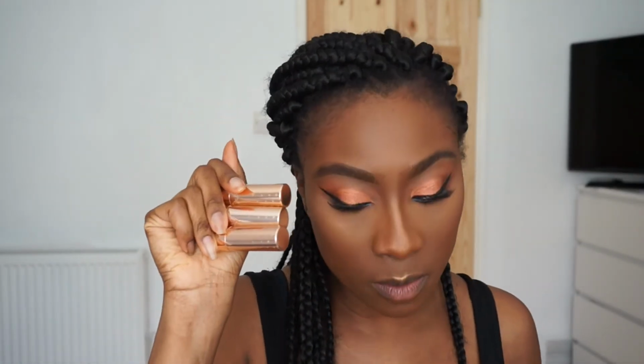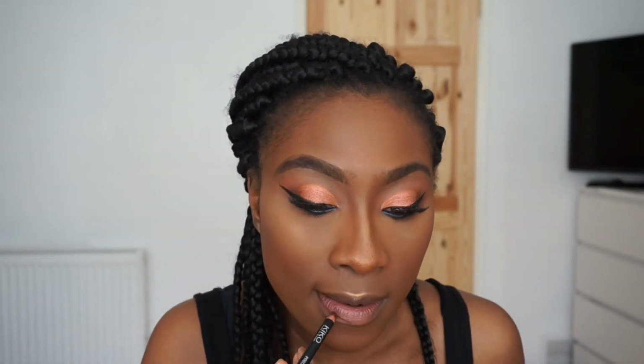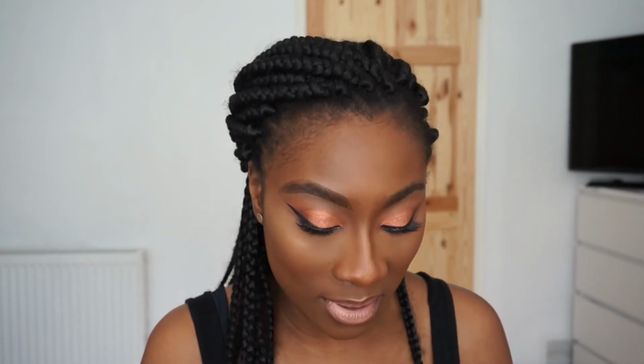I must say the packaging of the lipsticks throws me off a little bit because I thought it would be the same concept as the packaging throughout the whole collection, but it's not. And then I'm going in with Quickie, which is this very pale nude colour. Then the star of the show, or they're all stars, is the lip gloss in Neat Freak, and I'm going to put that on top just to help blend it a little bit more.